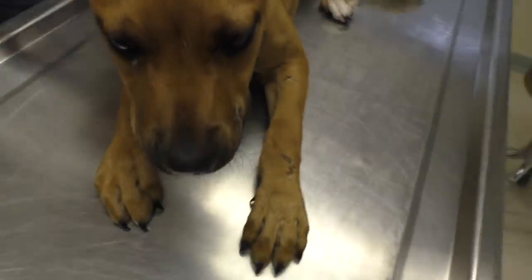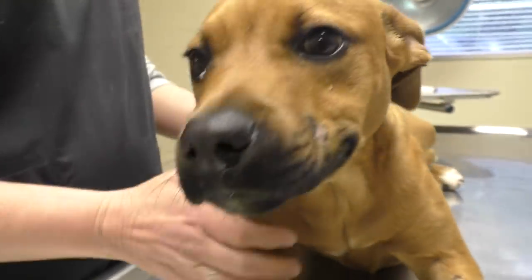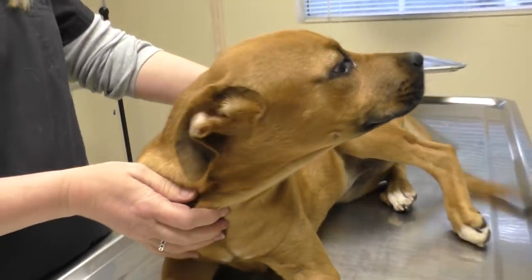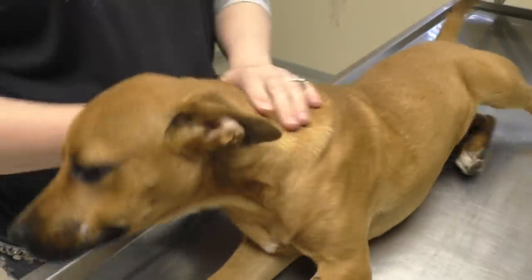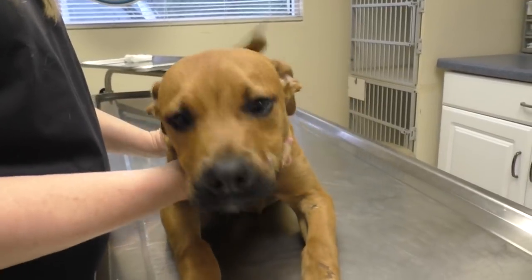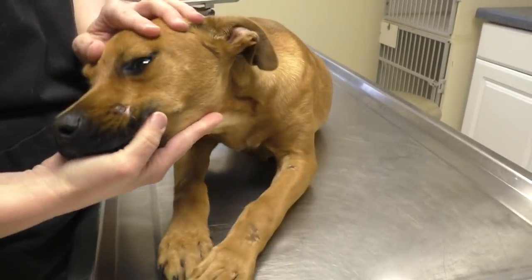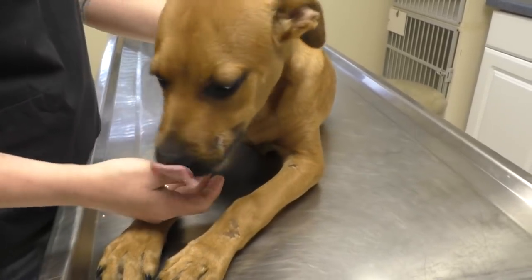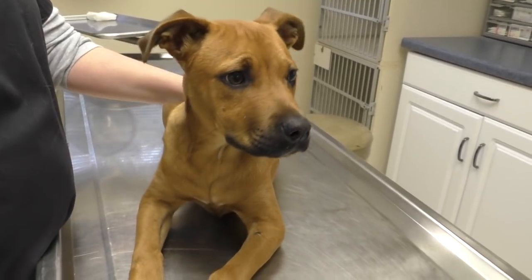And this little girl came in yesterday. This is Princess. And Princess, we x-rayed her leg because she was limping really, really badly. And she's got a broken leg. We got it fresh. It's about a 5-day-old fracture. So we have a surgeon coming in 3 days to fix that. So we'll show you the x-rays next.